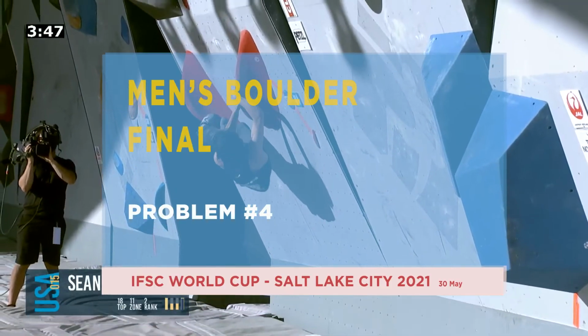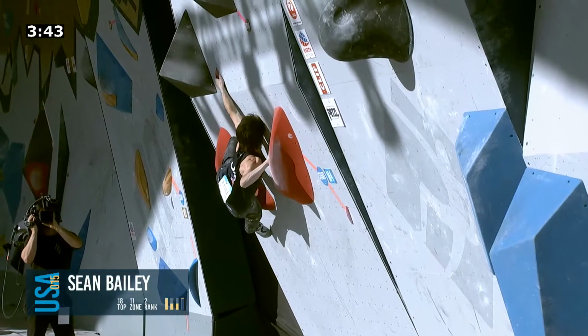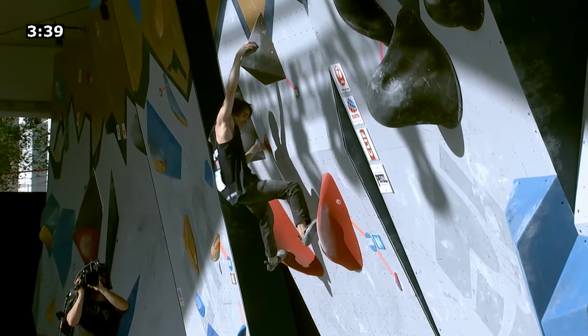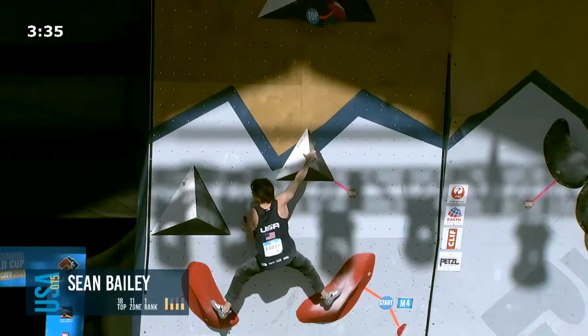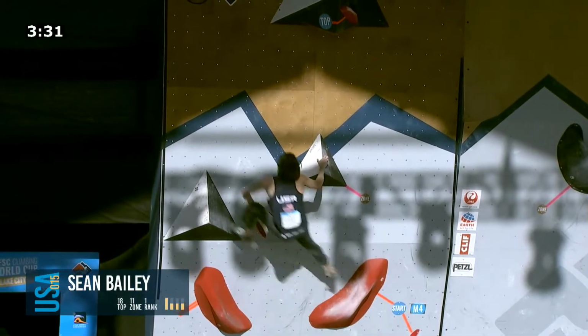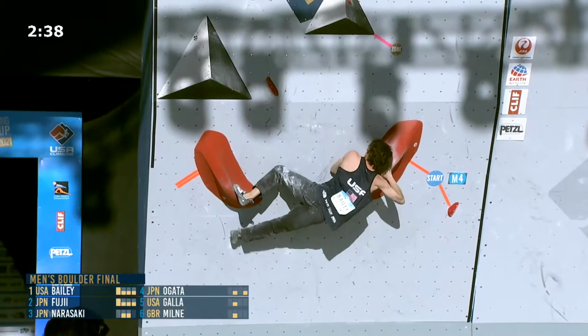Okay, we have some medics to the right of us preparing ice already, so they're going to go take care of him quickly as Sean Bailey is up and on men's number 4 very fast. Down that crimp right away. Able to get in that right position. He's having a wonderful competition here. See if he can do this swing and jump. Oh. So very good.